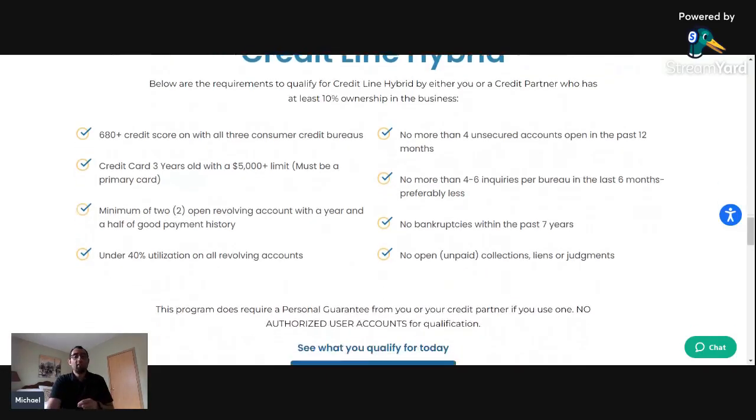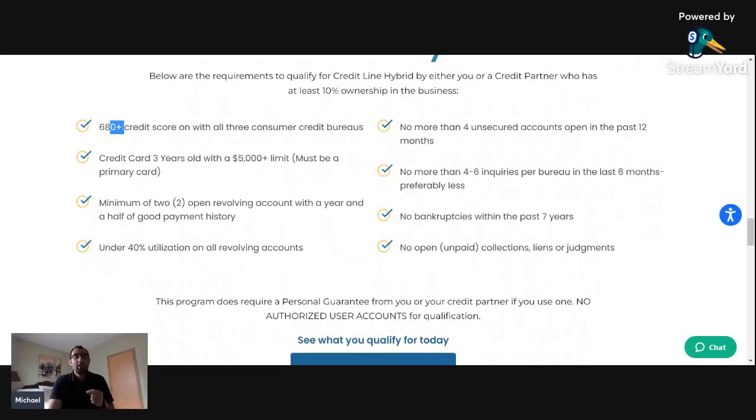That's important. You have to have a 680 plus credit score with all 3 consumer credit bureaus. It's not enough to say I have one with Experian, but the other 2, I have none of that. You're probably 680, 660, 650, but you will want to get those other 2 up to a 680 plus. And that is just one part of the equation.